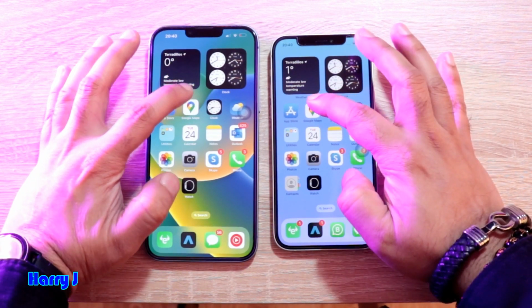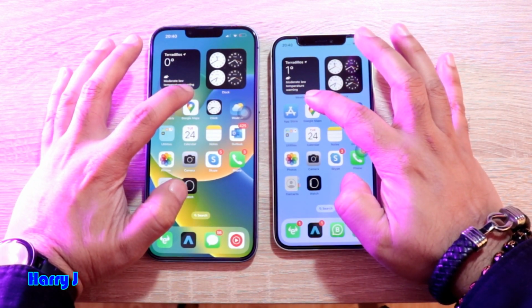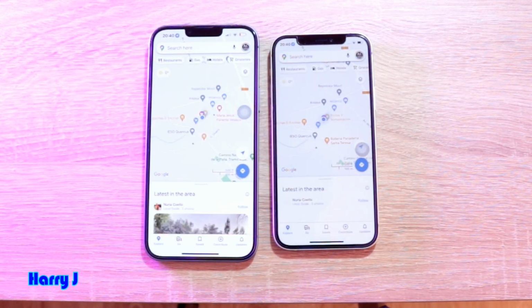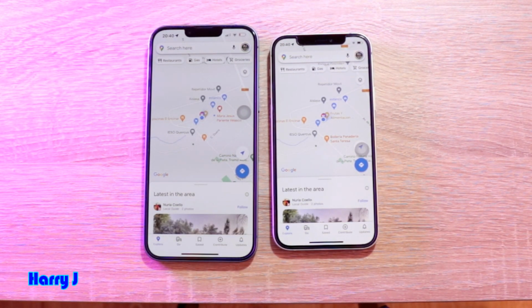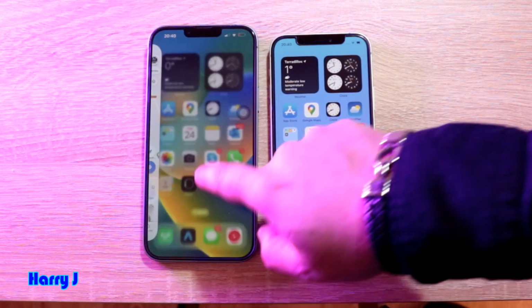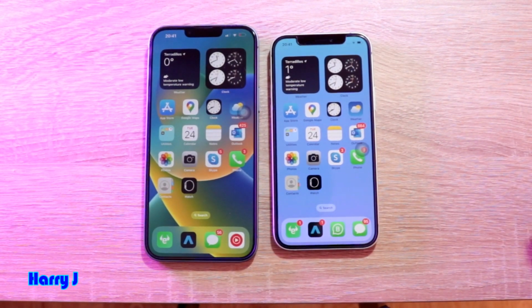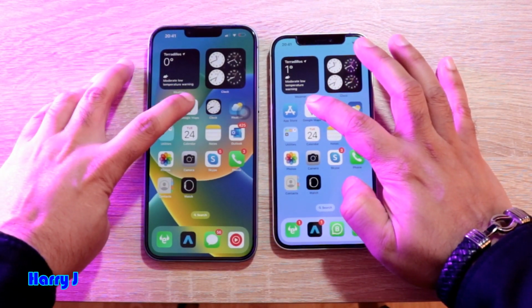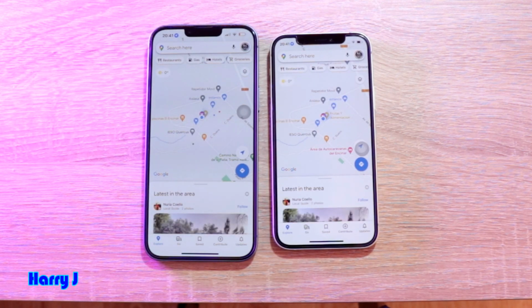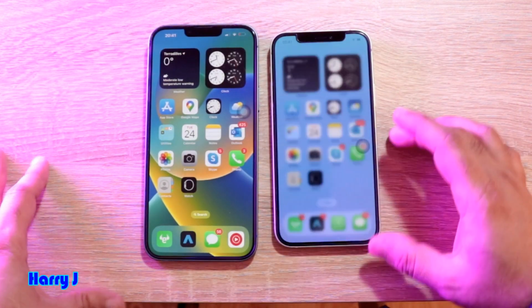Here we have Google Maps, the first one. We'll hit this one. Let's see, 1, 2, and 3. iPhone 14 in this case starts Google Maps faster. So we'll close this one more time to reconfirm. Let's see, 1, 2, and 3. iPhone 14 is a millisecond faster.